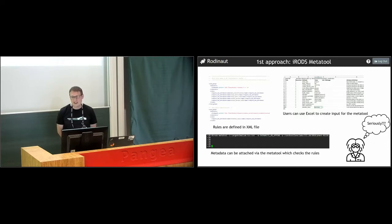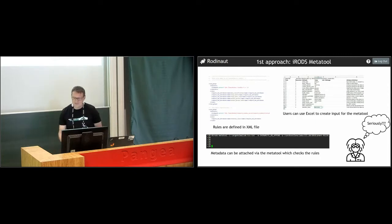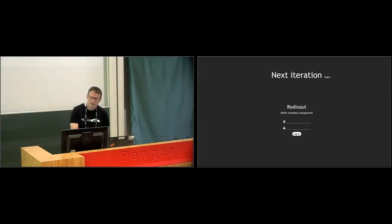And then, because it's not a nice way of working, he stores a copy of the Excel to reuse on the next study that he wants to upload. If time goes by, the rule file has changed meanwhile, and therefore he will probably run into verification errors next time when he wants to upload a study. So basically he did not like the solution. That is why we thought there might be another iteration needed.